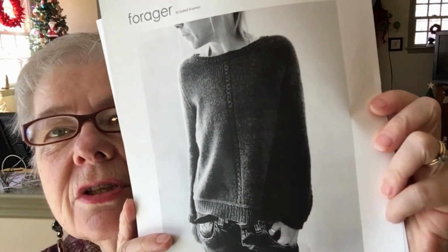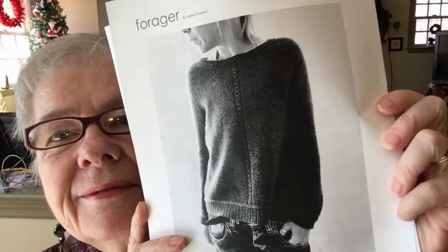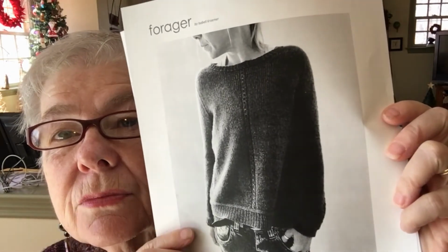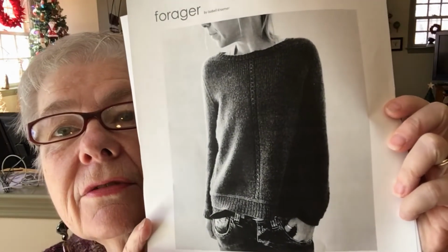she sent me 2 Isabel Kramer patterns for sweaters that meet my gauge, which was 20 stitches for 4 inches, and were not raglan sleeves. The first one was the Forager, which is so Isabel Kramer, and I love it. The problem is it takes more yarn than I have, but that is so Isabel Kramer.